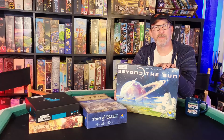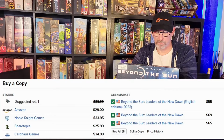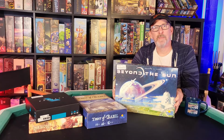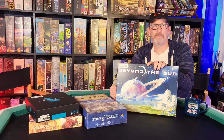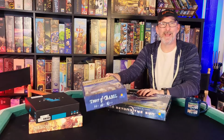I think the expansion sells for about $35, and so I figured this is as good a way as any to get the base game and the expansion together for $35, and then I don't feel bad if most of the expansion just ends up not being used, and I basically didn't pay for it. So that's Beyond the Sun.